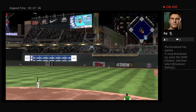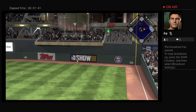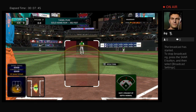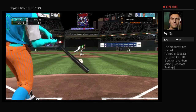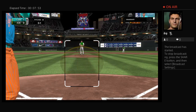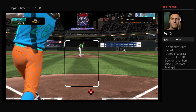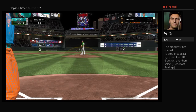Late swing, but he's still able to get a lot of this one out toward deep right field. Gone to lead off the inning. Stepping in, Jonathan Schoop. Ready with the first pitch. Here it comes. And it's fouled away. And it's 0-2 to Schoop.